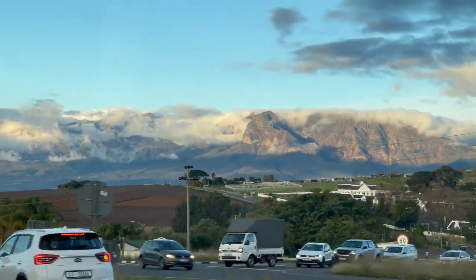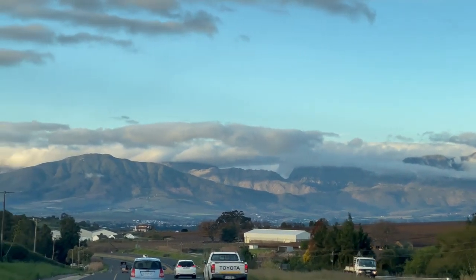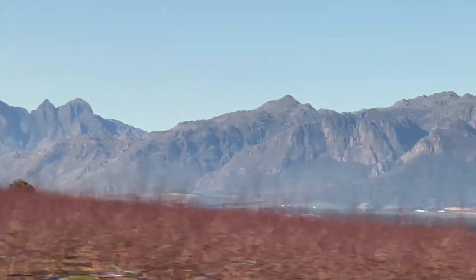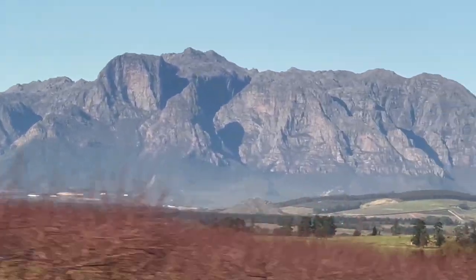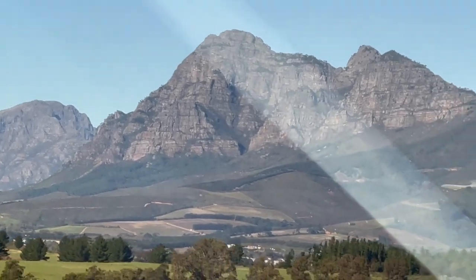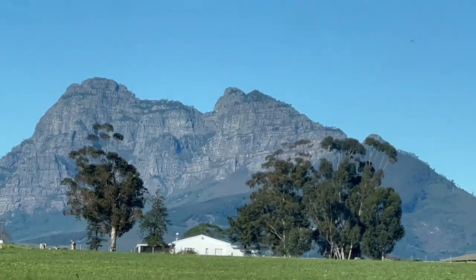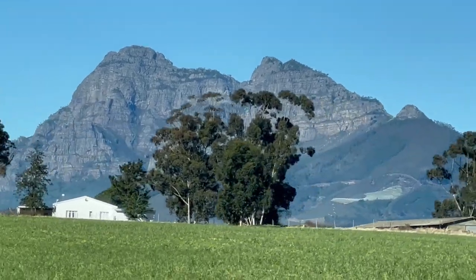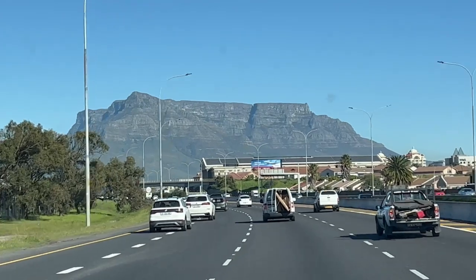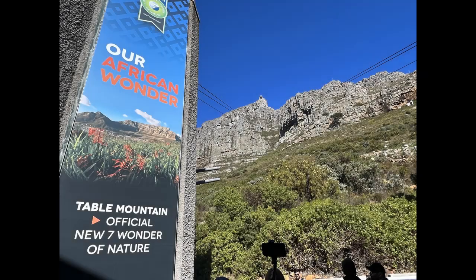On our way back to Cape Town, we noticed there was still a lot of cloud on the mountain ranges. However, we were assured that it would clear, so we could do our trip to Table Mountain, as Table Mountain has been covered in cloud the whole time we've been here. And then in the afternoon, there it was, cloud free. Next morning, we're off to Table Mountain.